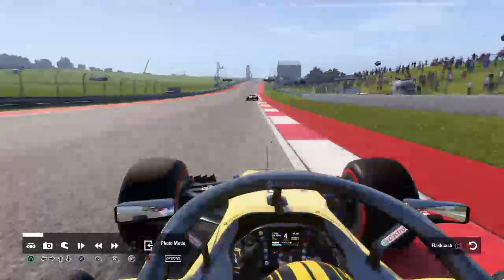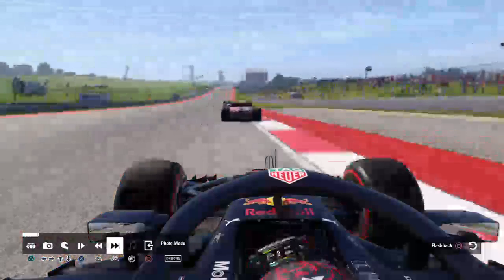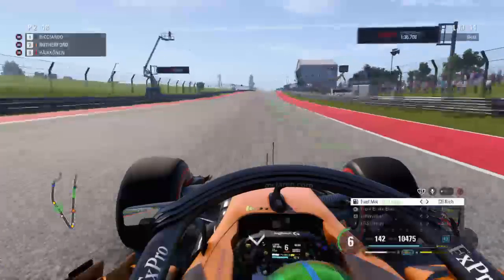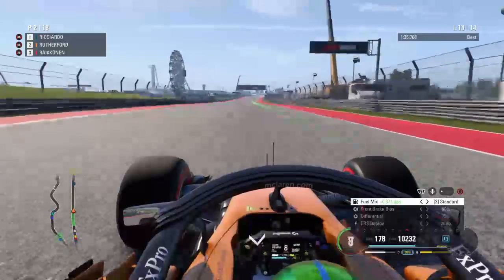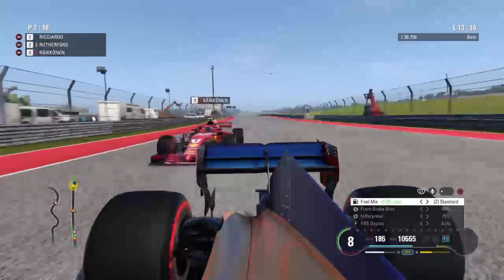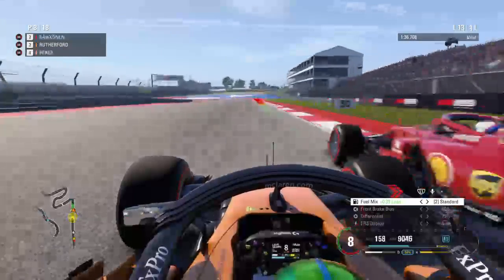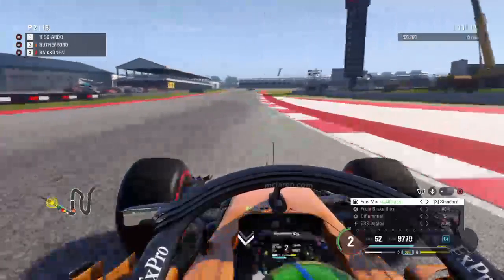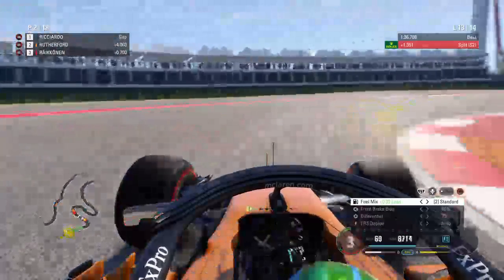Wait, is Seb in 5th or he's in 6th? Verstappen is right on his tail. My only hope is that Seb gets past Verstappen. Oh, I'm not giving Kimi any room. Oh, Kimi, you think you're getting space to pass me? Kimi, you don't know how mad I am for losing this race.